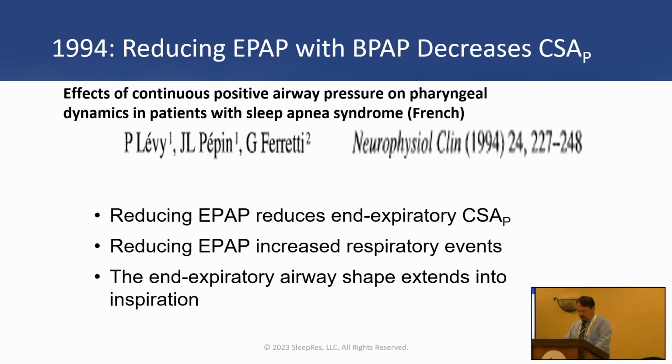In 1994, there was a study by Levy, Papon, and Ferretti where they examined reducing EPAP with BiPAP and how it decreases the cross-sectional area of the pharynx. And they did find that indeed reducing EPAP reduces end expiratory cross-sectional area of the pharynx, okay, primary site, of course, for obstruction. Reducing EPAP also increased respiratory events. And then also, interestingly, they found that this end expiratory airway shape extends over into inspiration.